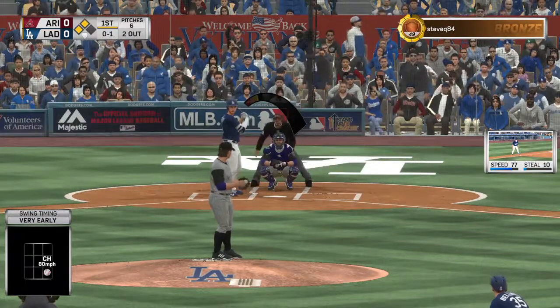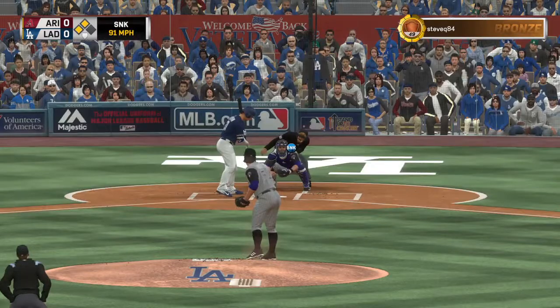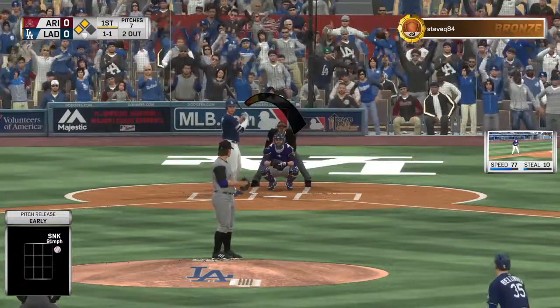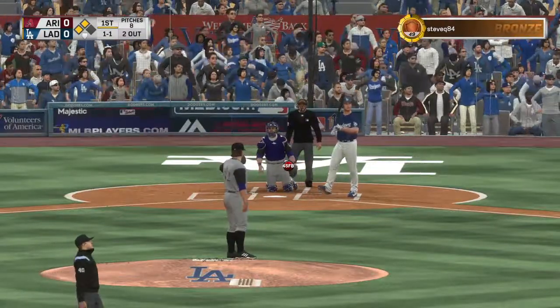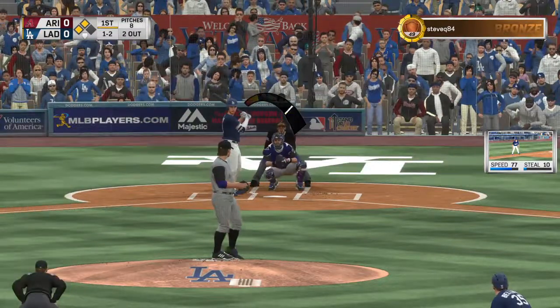Jock Peterson is in with two away here as this one is swung on and missed for the first strike. Lays off the sinker here, a ball and a strike. He's set. Here comes the 1-1. There's a swing and a ball lifted to left, but back in the seats, out of play. It's 1-2.